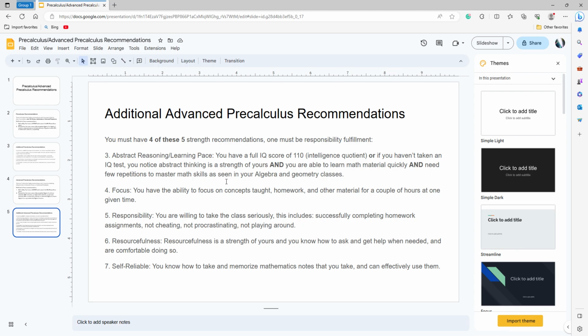That is the criteria for pre-calculus and advanced pre-calculus. If you do not meet the normal pre-calculus recommendations, then you should work to fulfill them. There can be exceptions made to some of these criteria, but in general, you want to work to where you're comfortable with these criteria and know that you can fulfill these strength criteria and the math ability criteria.